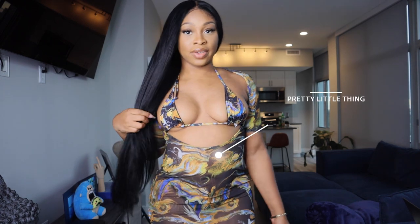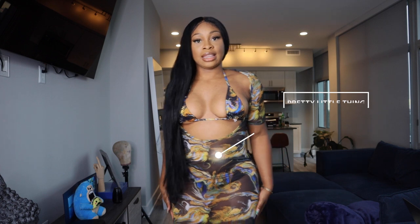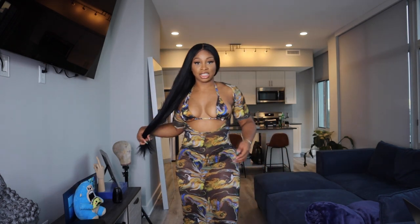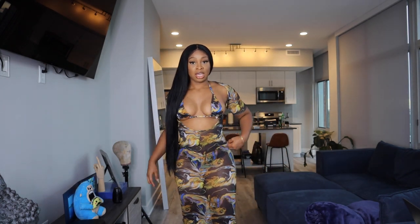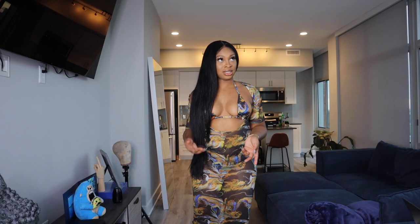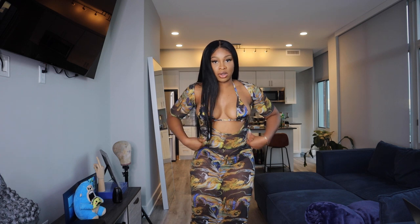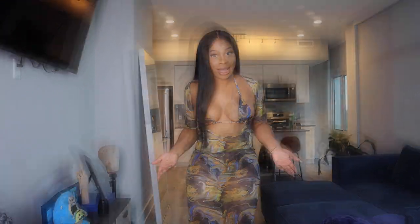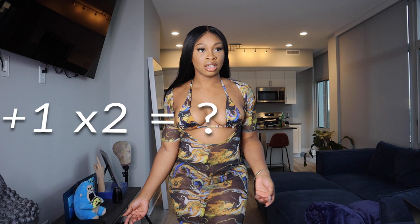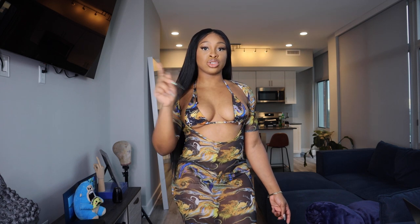This is another outfit from PrettyLittleThing. The bikini top is from PrettyLittleThing, and this is kind of like a sheer maxi dress, also from PrettyLittleThing. They do come separately, so this comes by itself, which I think is super odd. Like, how does that make sense? Obviously, you can't roll out with just this on. You need the top. If one runs out of stock and only one is available, then you can't buy both. It makes sense that it's separate, that way you could get two different sizes.